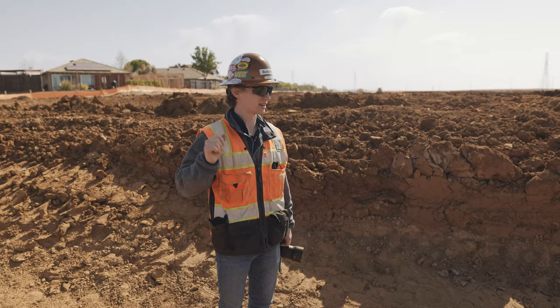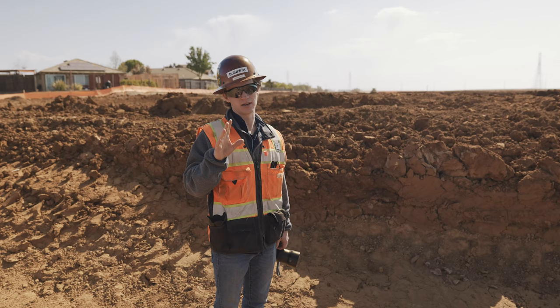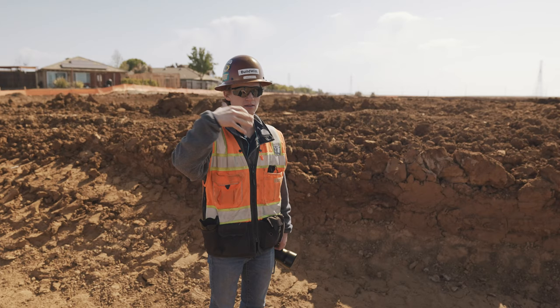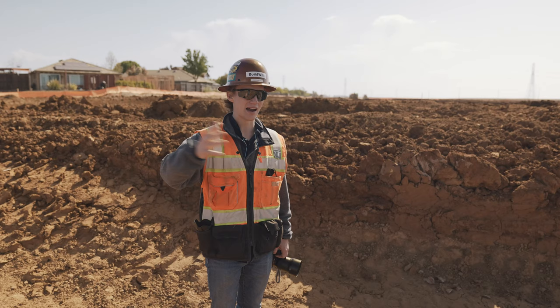These are all 657 NGs because they're repowered E models. So they were originally 657 E scrapers. Now they are repowered, which means they don't just have an engine, they have engine plus emissions now. So they're Tier 4 compliant, which is a big thing in California. After the year, I think it's 2023, you need to have a fleet average of so many Tier 4 powered machines per horsepower.